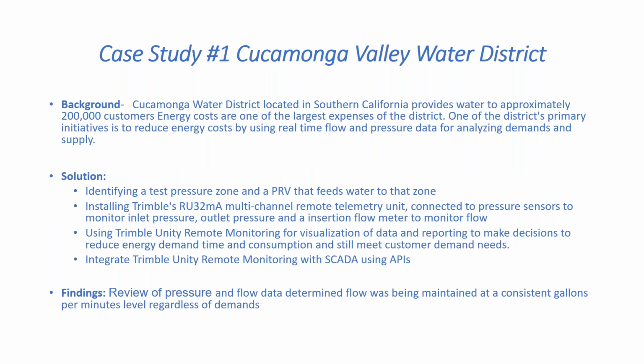It's with the Cucamonga Valley Water District. To give you a little bit of a background, Cucamonga Water District is located in Southern California, and provides water to around 200,000 customers. Energy cost is one of the largest expenditures of the district. So the district has created a primary initiative to reduce energy costs, and they want to do that by taking analytics and data and using real-time flow and pressure data for analyzing demand and supply.